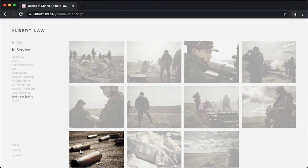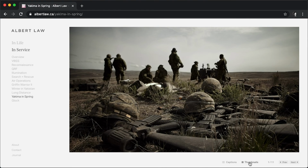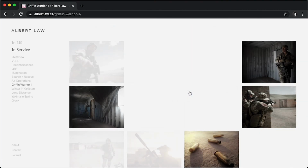But what sets this apart a little from the other projects, and what holds me from saying to keep this on the site, is that whereas we saw in QRF, where they're happy to be there and it's aspirational, here it's a little bit more hard hitting. And I think that is definitely part of this kind of work, and it's definitely part of the story for being in the military. But then this starts to lean more towards reportage, where you're documenting real life as it is happening. So that's my interpretation of projects like this, similar to Griffin Warrior 2.